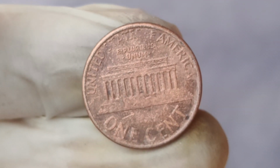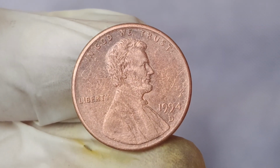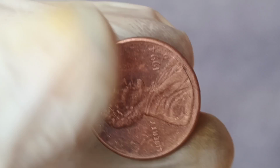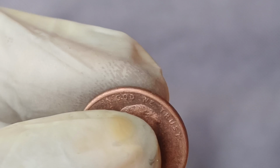So, if you come across a 1994 penny, don't throw it away just yet. Take a closer look, and if it shows signs of a double die error, you could be holding onto a rare treasure worth thousands, or even millions of dollars. Who would have thought that a simple penny could change your life, right? It just goes to show, always check your pocket change.